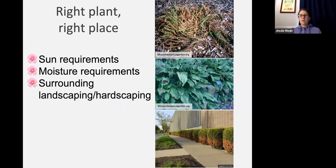So the first thing is to plant the right plant in the right place. So this is prevention, right? The first step for any pest management program is going to be to prevent that pest from occurring in the first place. And that means getting the right plant in the right sun situation, the right moisture requirements, and then paying attention to surrounding landscaping and hardscaping.